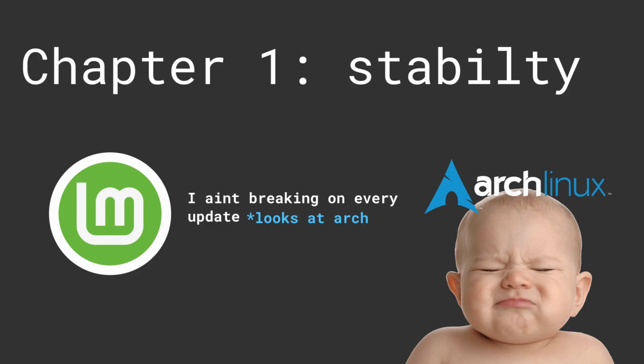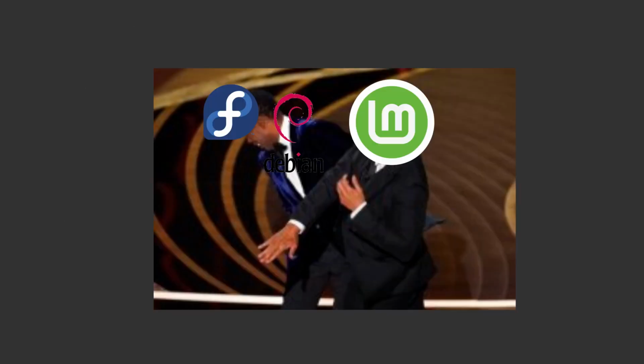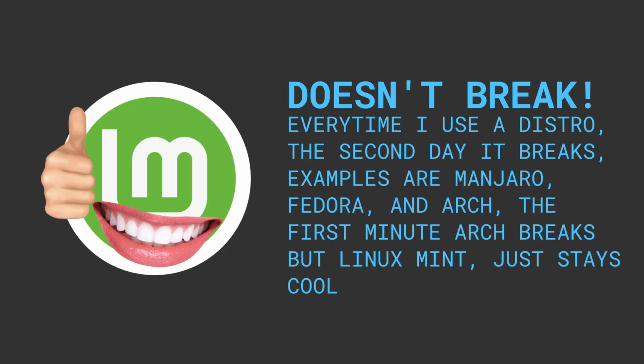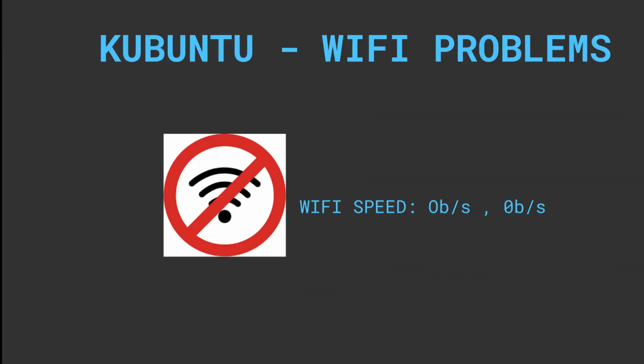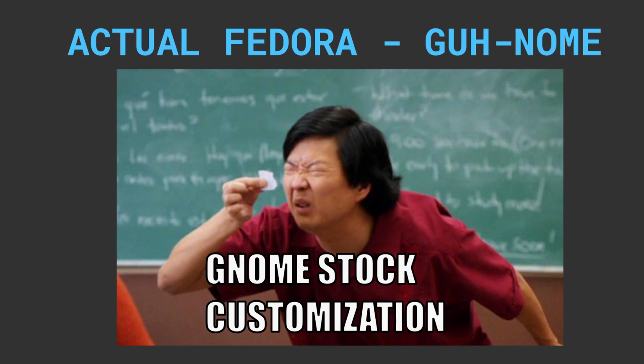Chapter 1: Stability. Linux Mint is also a very stable distro. Now you might say, so is Ubuntu or Fedora. But to be honest, out of a lot of distros that I have used, I found Linux Mint the one that doesn't really break a lot or have any major bugs. I tried Ubuntu, it had Wi-Fi problems. I tried Fedora KDE, it wouldn't boot. I tried Fedora, it's no.